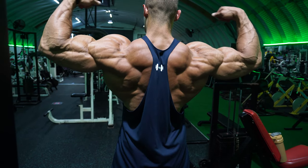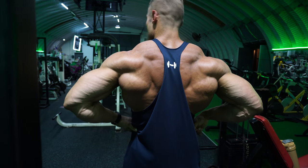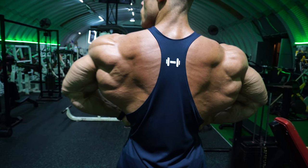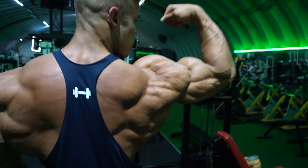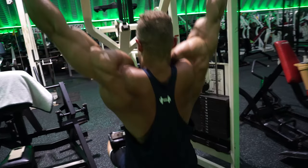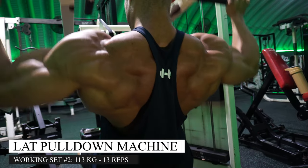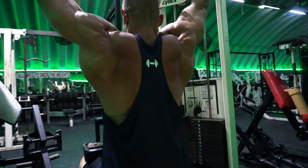And obviously when the lighting is pretty good, you want to hit some poses just to see what you look like. Especially when you're working out, getting a good pump, you want to see what the back truly looks like. And when you still have a lot of definition with a pump, you know that things are going all right. And this is the second working set. And as I mentioned, a working set is a working set when you go to absolute failure.